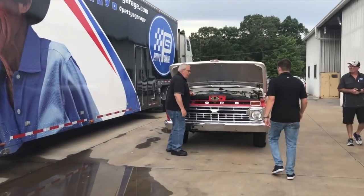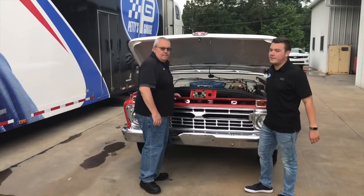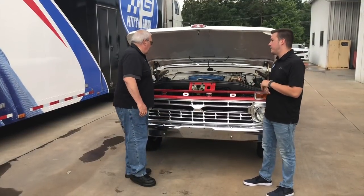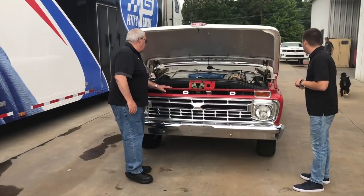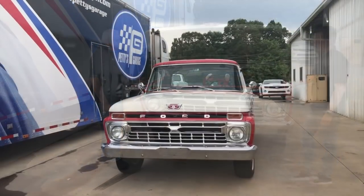What do we have here? Hey, brother. Hey, Russ. Good to see you. Good to see you, man. For everybody that doesn't know, this is Russ Shell Fox, Garage CEO. And we're here with the 66 Ford truck. 66 F100, custom cab, fully restored, a restoration top to bottom, stem to stern.